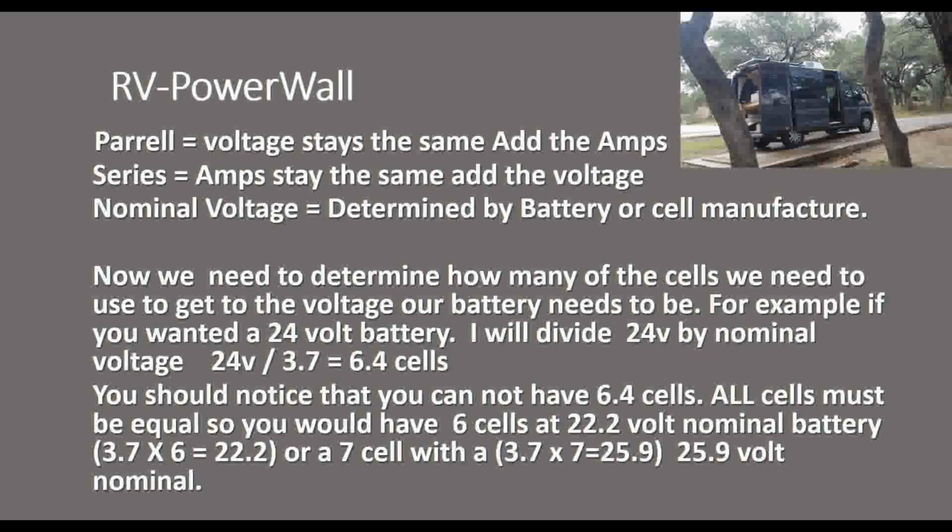Now, I was going to give you some terminology information. Parallel means that the voltage stays the same. So no matter how many batteries you connect in parallel, the voltage stays the same, but the amperage adds up. So 100 batteries at 2 amps is 200 amp hours. Now series, you put more than one of these big cells together, then you add the voltage and the amps stay the same. Nominal voltage is determined typically by your battery manufacturer, and that's what we'll all use for the nominal calculations.